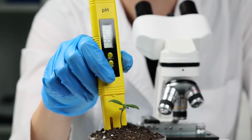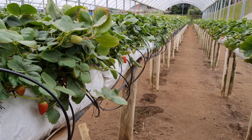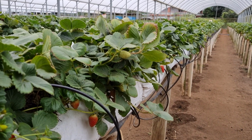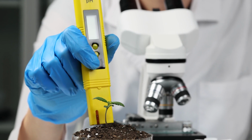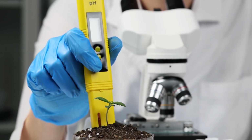The pH level of the soil is another aspect to consider. Strawberries prefer slightly acidic to neutral soil with a pH ranging from 5.5 to 7.0. If you're unsure about your soil's pH level, it's worth conducting a soil test using a kit available at most garden centers.